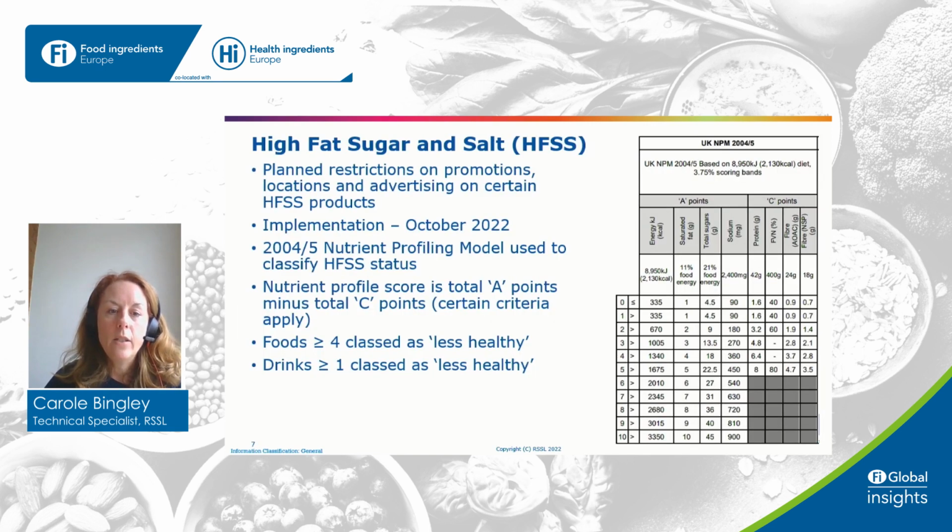So the high fat, sugar and salt restrictions, or HFSS, as I said, are coming into force in October this year, and these restrictions will impact on products in terms of the way products can be promoted, the location of those products in store or on websites, and also how those products are advertised.